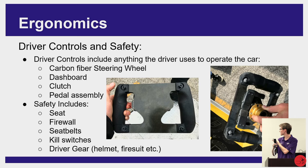So this is a picture of some of our steering wheel assembly. You can come look at it closer after this. We have a full carbon fiber steering wheel, and basically everything's custom. So we have custom machined pedals, throttle pedal on the left, brake pedal on the right. It'd be a little weird if it was other than that, you know. But it's all about just making sure they're intuitive and the drivers feel comfortable controlling them.